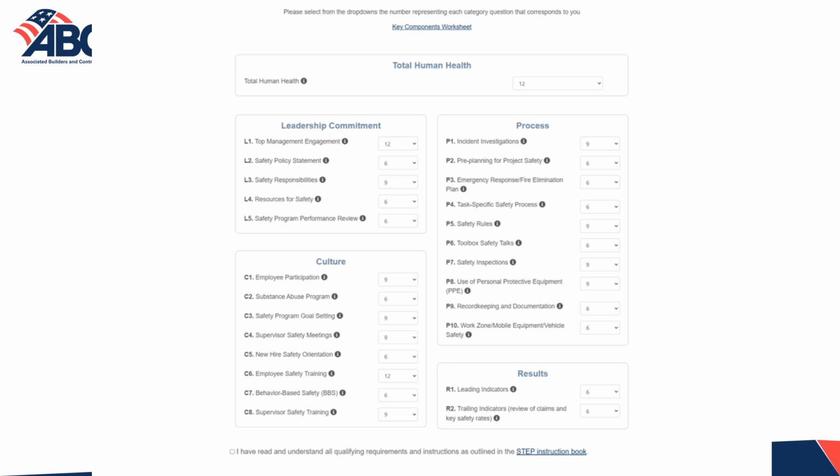We recommend printing out a copy of that document, forming a group or committee to review and rate your program's current state within each component, and then writing down the scores in advance so you're ready to quickly fill out this page when it comes time. To move on, click the drop-down box next to a key component and select the corresponding score you've given to each one. Once every key component has been assigned a score value, click the checkbox that says you have read and understand the requirements and instructions, then click Continue.